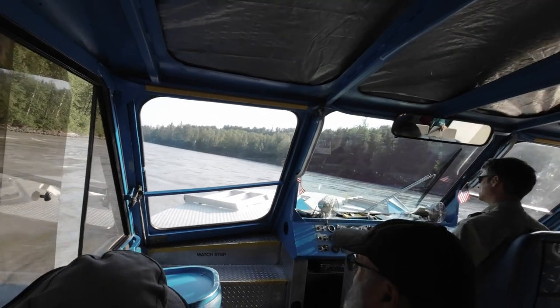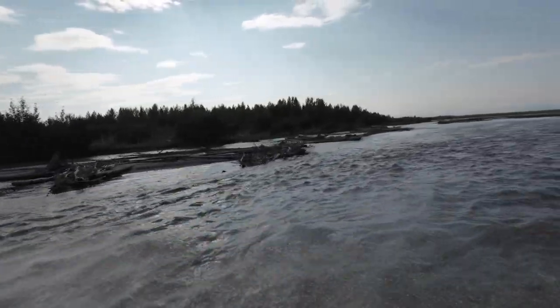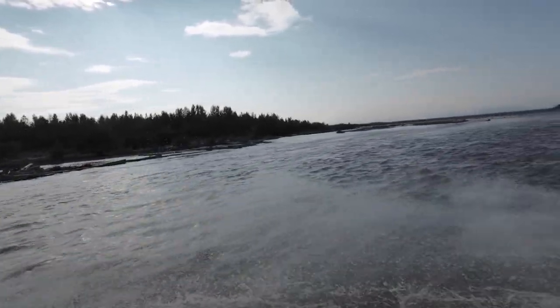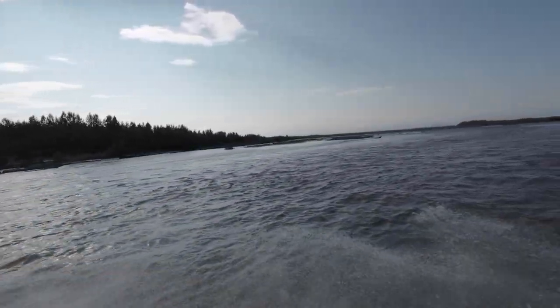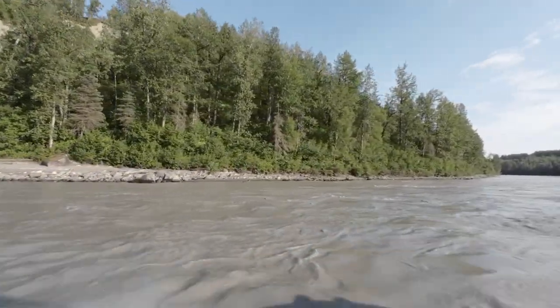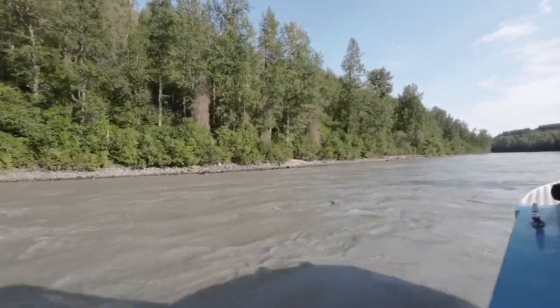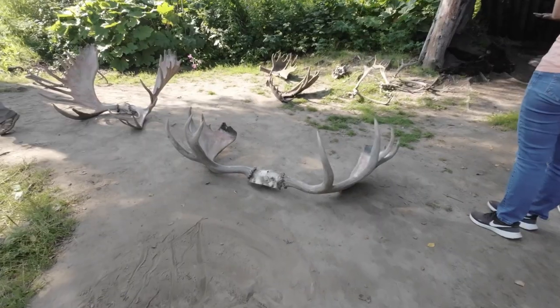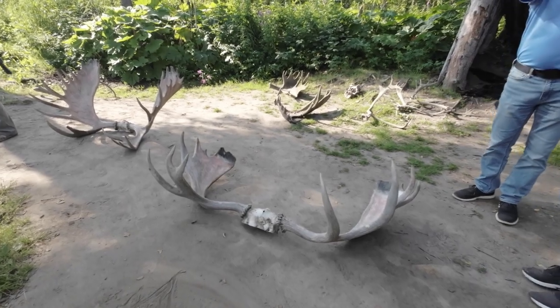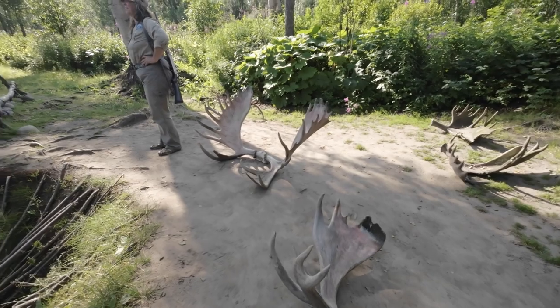With Steve's son, Israel Mahay, at the helm, we traveled 3.5 hours and 50 miles round trip, dodging snags and sandbars in this extremely fast current. We made a stop and did a short hike to a replica of an ancient indigenous fish camp and a trapper's cabin. It's very interesting.